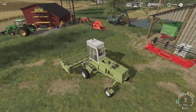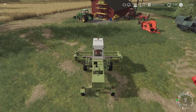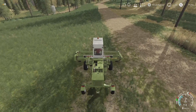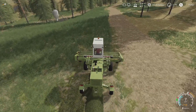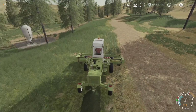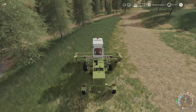But let's give her a whirl here, shall we? Just mow this little patch here at first. Oh, it does swath it. Alright. I thought it looked like it augured it to the middle, so. It's a good deal. Laying down a nice swath. And we can just pick that up and put it somewhere.